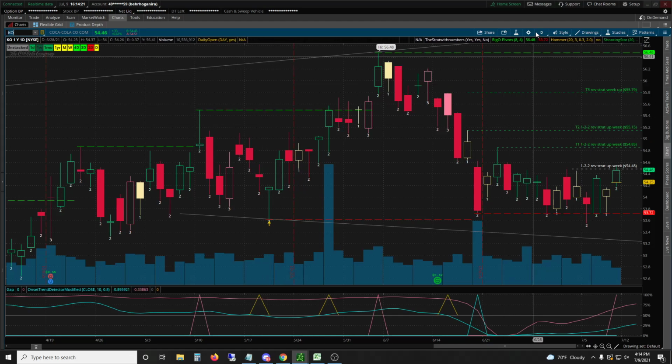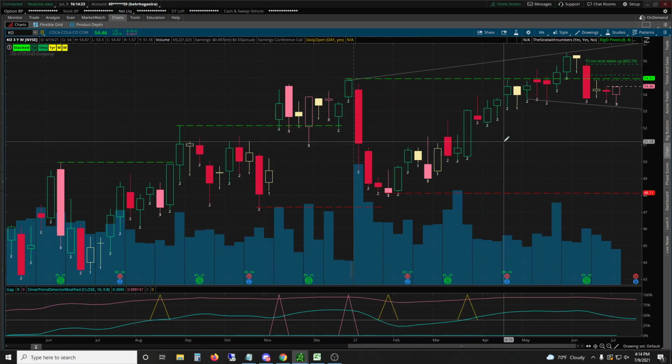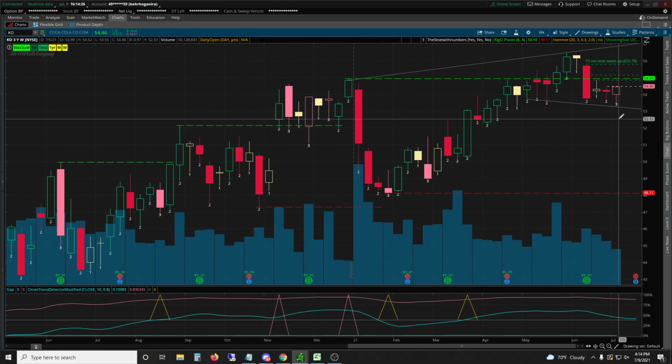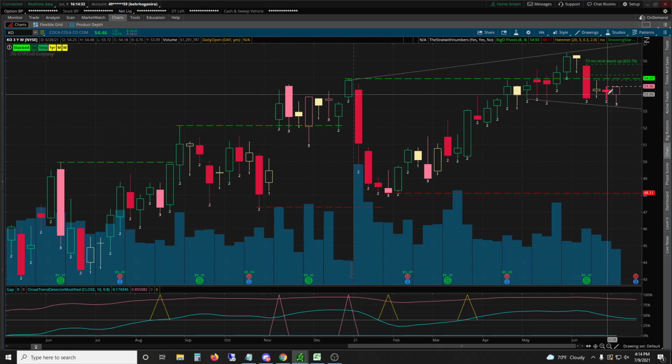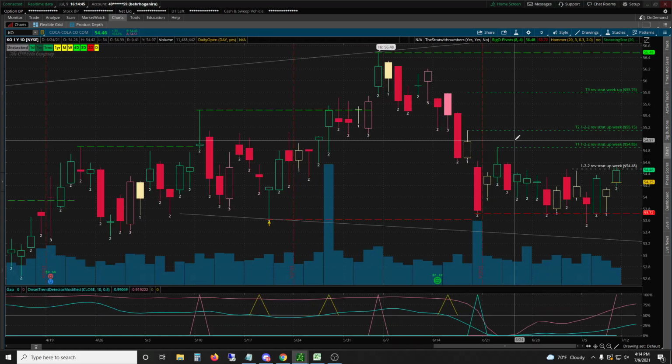Coca-Cola, Rev Strat week. It did break, just barely. You can see our entry was a break above 54.48. We hit 54.52, so we only got it by a few cents. The problem is it looks like it might have got it right at the end of the week. Yeah, it hit it today.